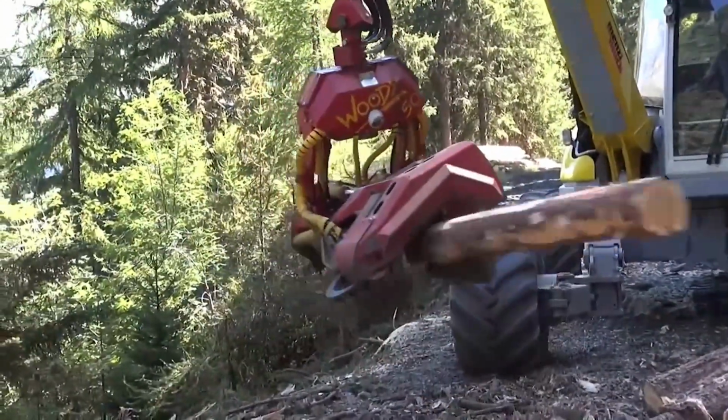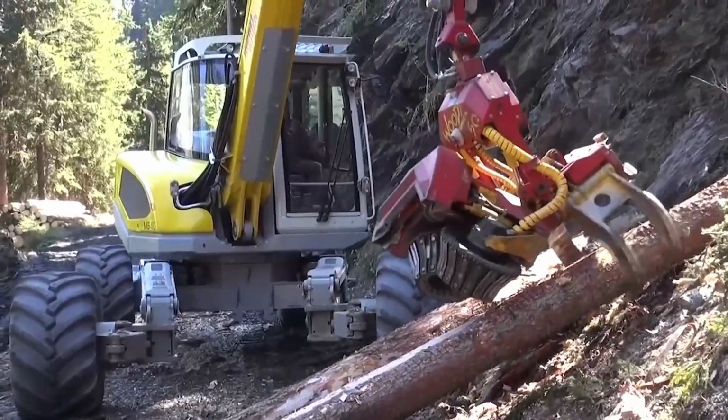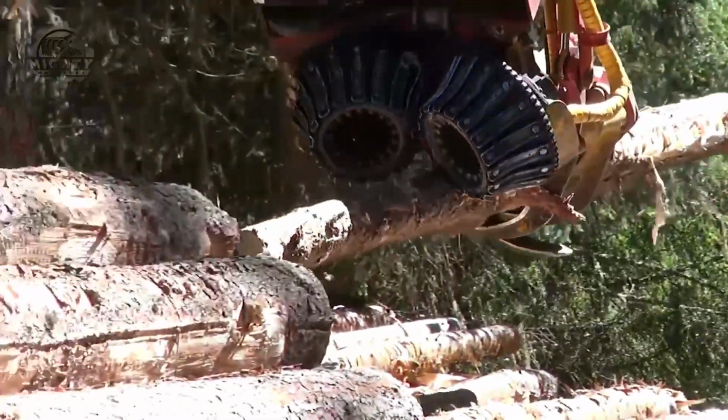Its actual power is found in its versatility. With buckets, grapples, breakers, and other attachments, it may be used as more than just a digger. It can also be used as a demolition tool.